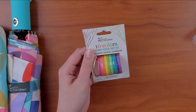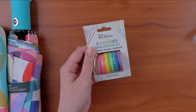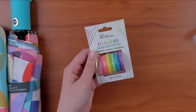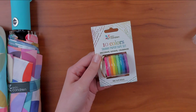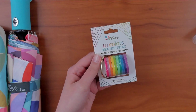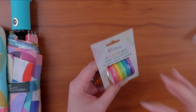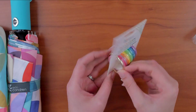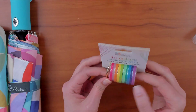Okay, next up, which I did see a sneak peek of, and I was like, what? She included washi. It's a 10 color skinny paper tape set is what she's calling it. This is a sneak peek, so I'm guessing it's going to be available online. The value is $6. And then she did throw in a ring that came with it to put them on after you take them off.